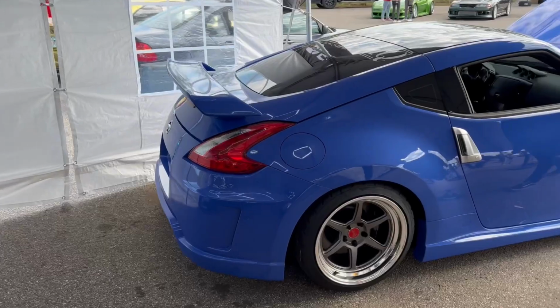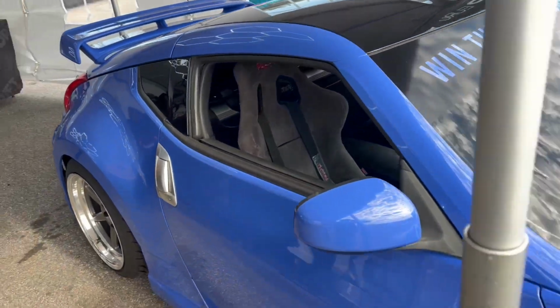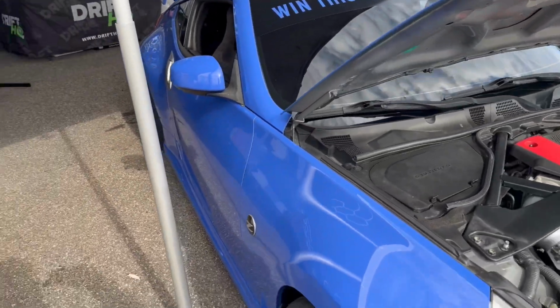Oh yeah, the giveaway car. This thing's sharp. Good looking ride. Yep. Every $5 you spend gets you a chance to win this bad boy.